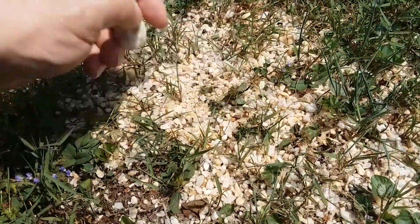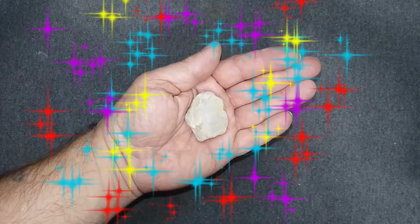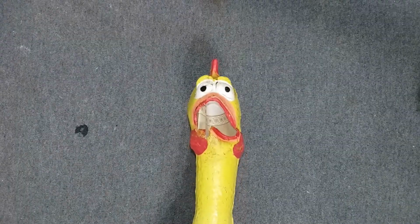I find a stone and take it home and polish it and hope it shines, and also there's a chicken.